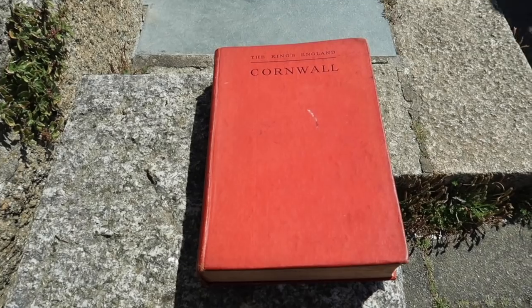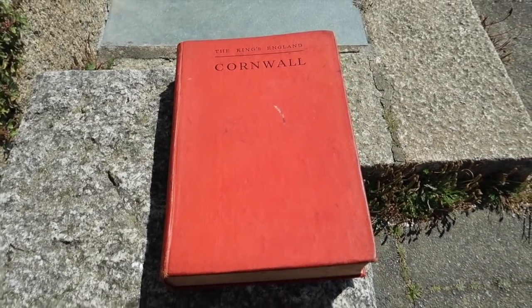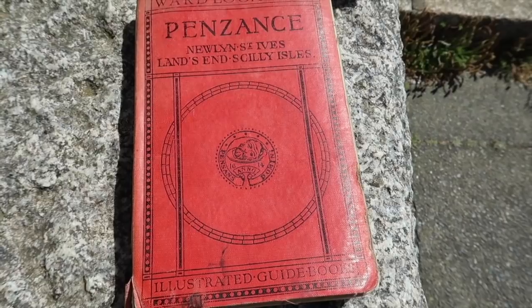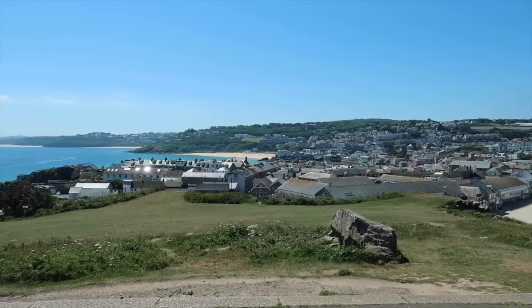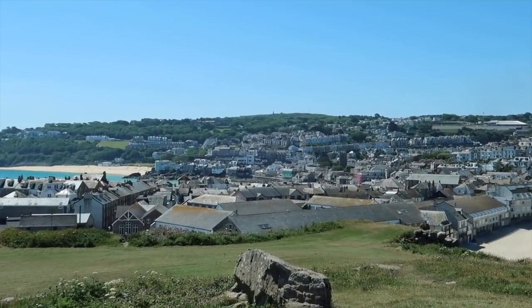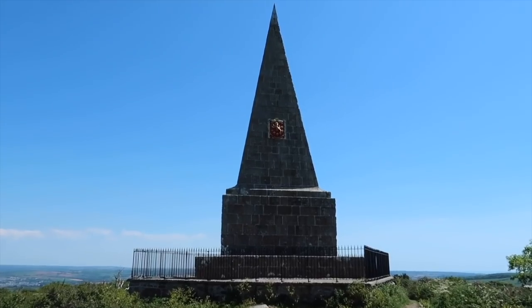and share our adventure with you. There's lovely stories in both our King's England Cornwall book and our Wardlock of Penzance from the 1920s. So we have the briefest of descriptions in the Wardlock book. It says the Nil Monument, about a mile and a half from the old town on a high hill behind Tregenna Castle, is a triangular granite obelisk about 50 feet high, known as Nil Monument.